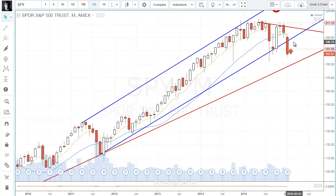On the monthly, now we're only a couple weeks into the month, but this damage is real. So far for the month, we've broken a major monthly trend line and this swing low. You drop, come up, we come across here. This swing low is now violated. This is a big time problem area.